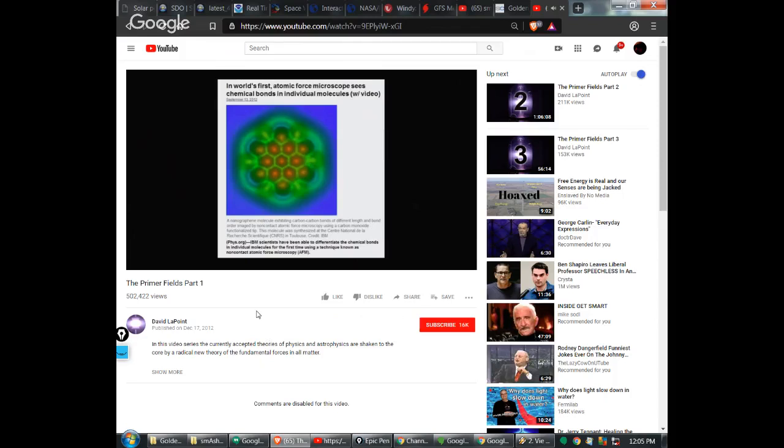Then we will take a look from scientists at IBM. This is an atomic force microscope image of the actual structure within a nanographene molecule.